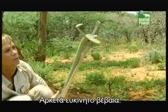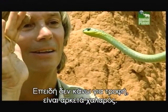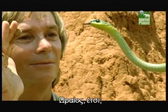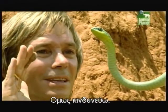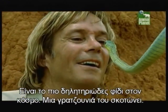It's quite agile, of course. Because I don't qualify as food, the boomslang is fairly relaxed. Too beautiful, eh? But make no mistake, I'm still in danger. This is the most venomous snake in the world. Just a nick could kill me.